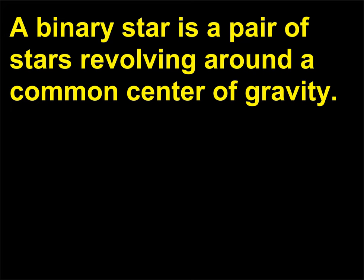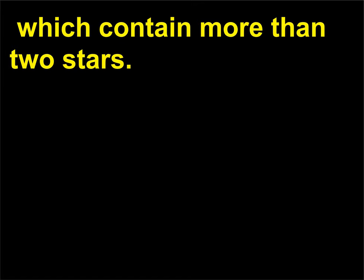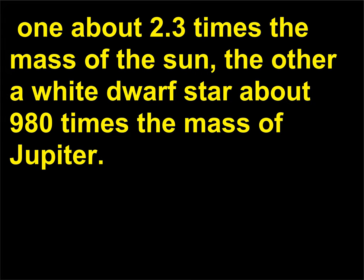About half of all stars are members of either binary star systems or multiple star systems, which contain more than 2 stars. The bright star Sirius, about 8.6 light years away, is composed of 2 stars. One is about 2.3 times the mass of the Sun, the other a white dwarf star about 980 times the mass of Jupiter.